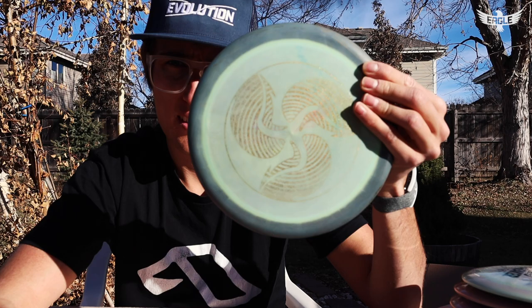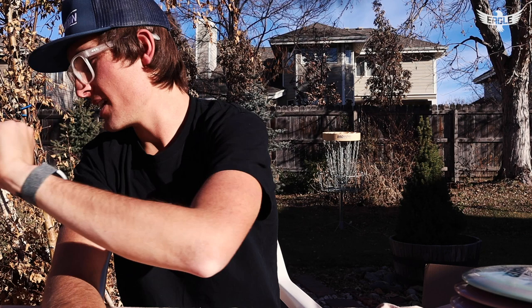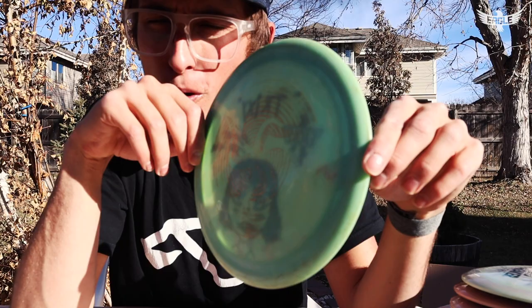So this is an all-time favorite. It's beat up, it's used, but so freaking pretty. I love that disc. I actually lost it for like a good year and it got sent back to me a little over a year later from USDGC. Old fans of mine will remember this disc, Trixie.